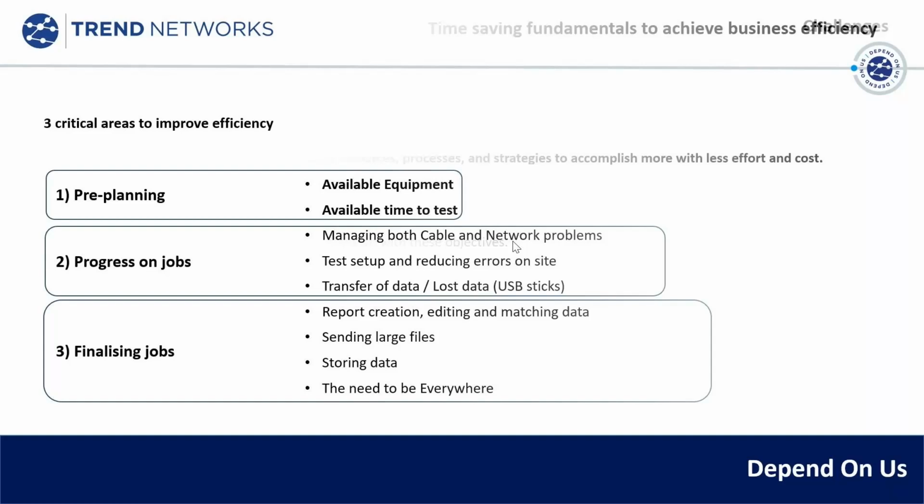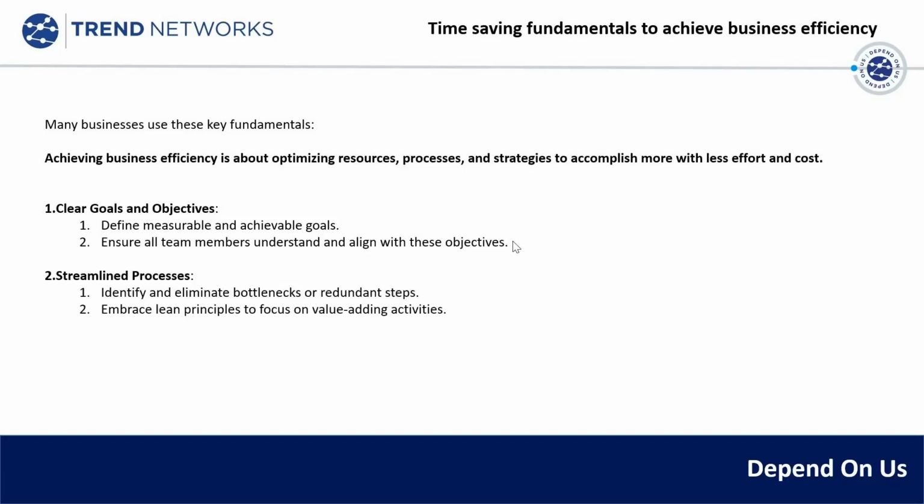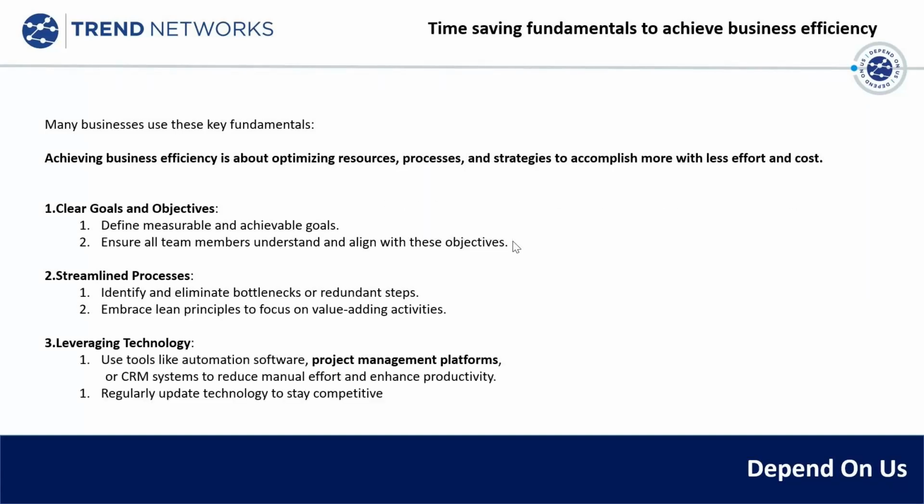Three critical areas. If we look at businesses, and this is a challenge for all of us, businesses typically have the same approach. When they drive efficiency, they typically look at setting clear goals and objectives. They then look at streamlined processes. They also look at leveraging the latest technologies. They utilize newer, emerging technologies to gain an advantage.